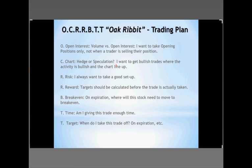Then break even. I always need to know where on expiration, if I hold my position to expiration, where is my break even point? So important to know. You can use resistance and support. You can use Fibonacci levels. You can use the Ichimoku cloud, which is my favorite. Do you match the market maker expiration or wait until the stock starts to move?